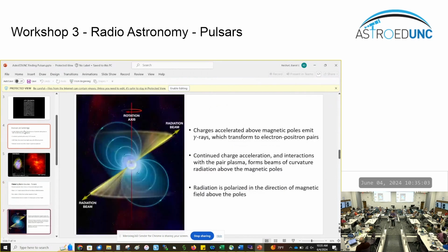The geometry that we've inferred from our observations is basically like a giant dipole magnet rotating in space. The magnetic fields are basically a million times a million Gauss, and they generate electric fields of basically the same order of magnitude in volts. That accelerates charges, and the accelerated charges generate gamma rays. Those transform to electron-positron pairs. And that continued charge acceleration creates what we call a pair cascade that generates more electrons and positrons, and those continue to be accelerated until you generate a beam of radiation, which we also call curvature radiation. Now, key to this part is that the radiation is highly polarized.